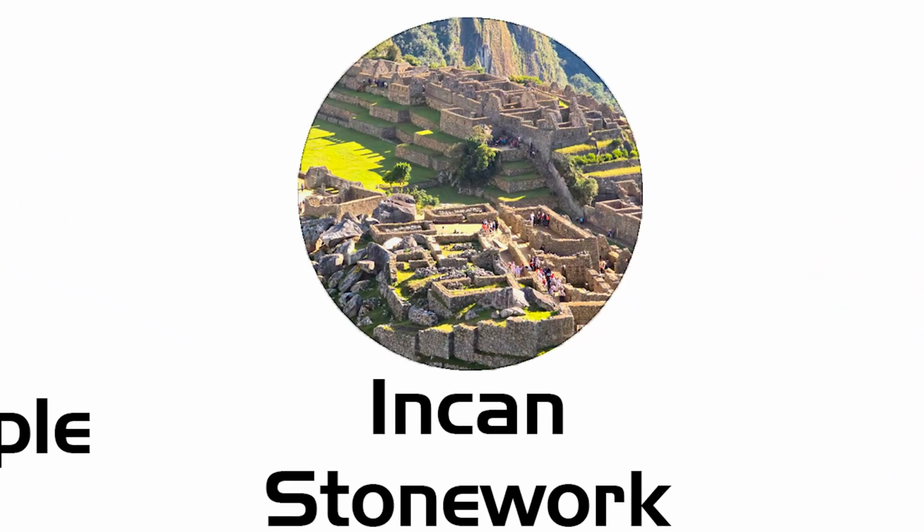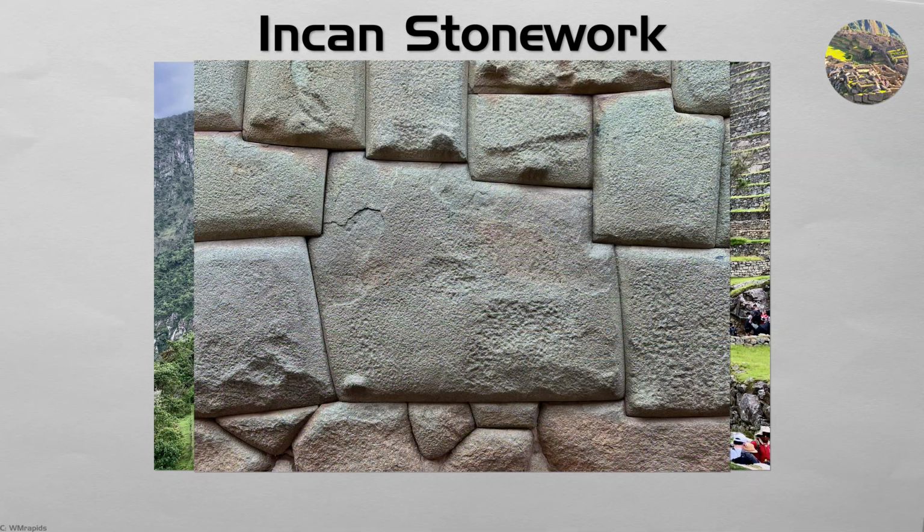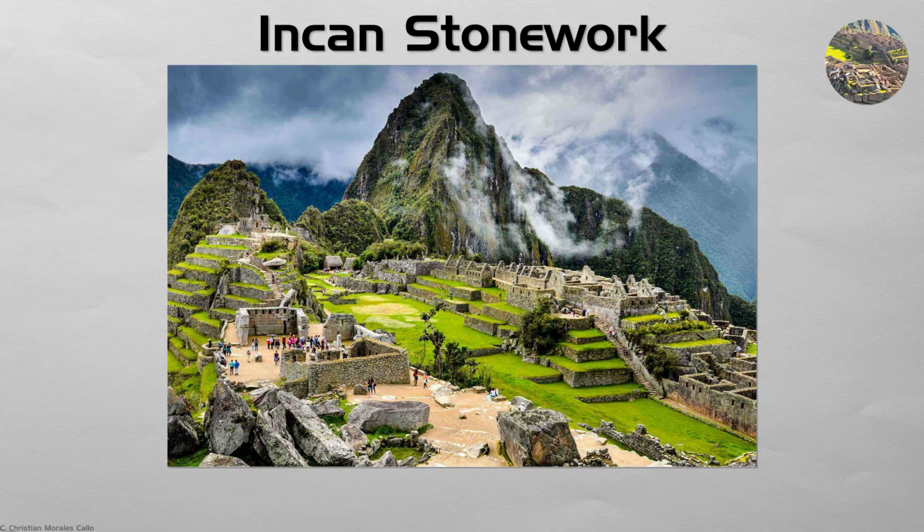Incan Stonework. The architecture of the Inca Empire is famous for one thing above all else: its incredible stone masonry. At sites like Machu Picchu and Cusco, the Inca cut massive stones so precisely that they fit together perfectly without any mortar. This technique, called ashlar masonry, created walls that were remarkably stable and able to withstand the frequent earthquakes of the Andes region. The architecture demonstrates an unparalleled level of craftsmanship and engineering skill.